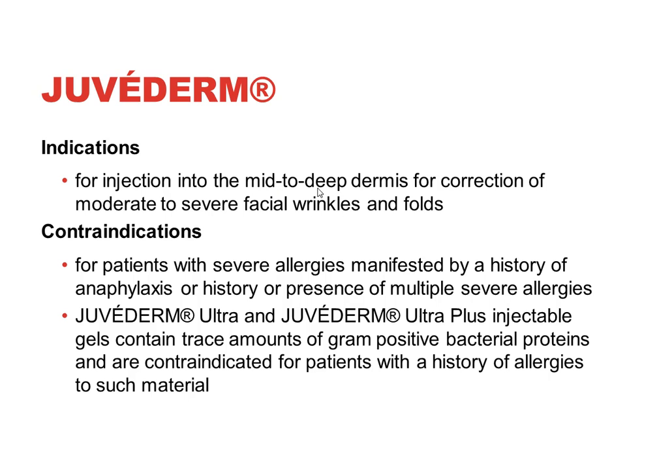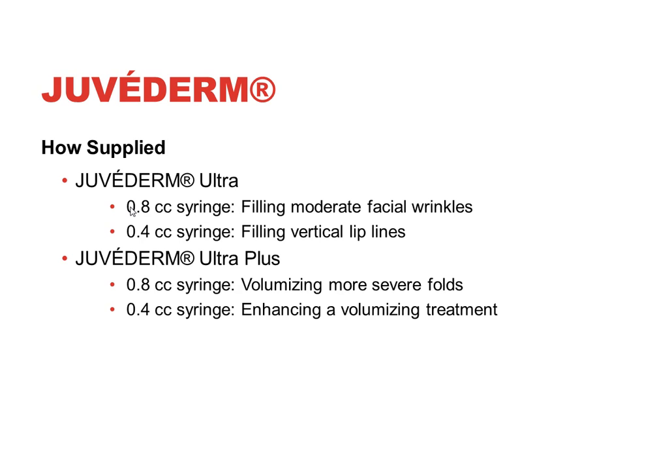With this, we inject into the mid to deep dermis to treat moderate to severe facial wrinkles and folds. As for contraindications, there are really very few people who cannot undergo treatment with Juvederm. It's a very safe product. It's supplied in both a 0.8 cc and a 0.4 cc syringe. Both of the products are supplied that way, and your nurse injector or physician will determine which syringe is best for you. Obviously, the larger syringes are used for more moderate wrinkles, and the smaller syringes are used for less depressed areas.